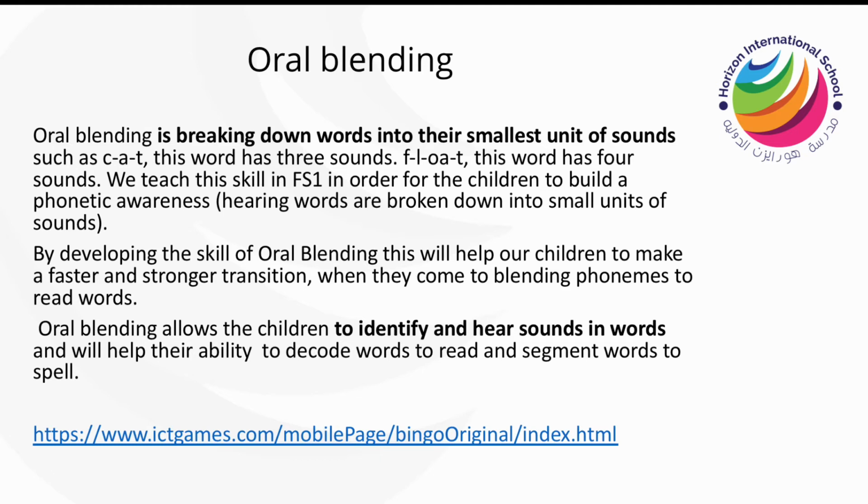By developing the skill of oral blending, this will help our children to make a faster and stronger transition when they come to blending phonemes to real words. Oral blending allows the children to identify and hear sounds in words and will help their ability to decode words to read and segment words to spell. I've added a blending game on ICT Games for you to choose and select the level that you would like for your child, and you can print off the bingo cards and allow your child to have a go at segmenting and blending at home.